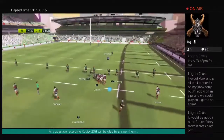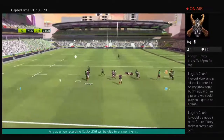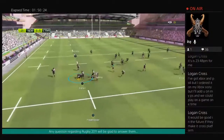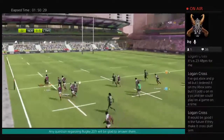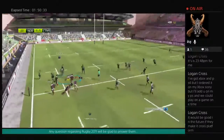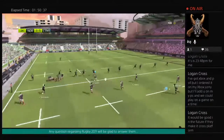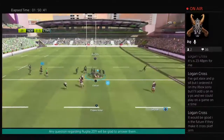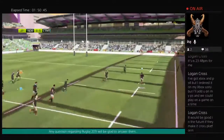Yeah, that is something that they could have a look at, because I mean I don't think we're far away from an esports tournament for the rugby games. There's been talks of it for quite some time, so I think we're about a year or less away from a decent esport thing for rugby, and I would definitely compete in that.